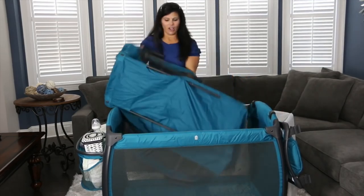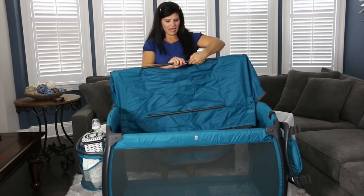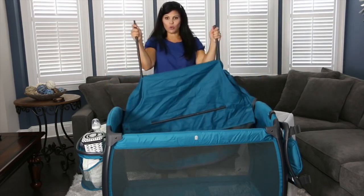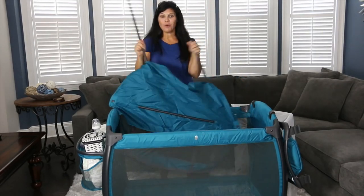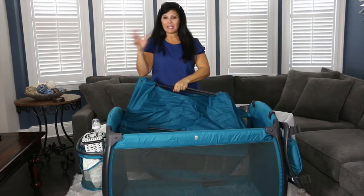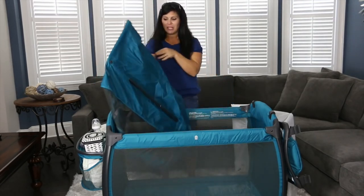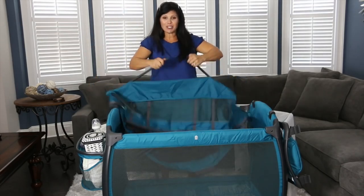Plus, on the bottom, there are two support poles right here. They're like tent poles, in which you break those down to store it. But what I love is they are attached to the bassinet. There are no loose poles with this Playard to lose. So when you're in between kids and then you have to bring it out for the next baby, you're not going to be searching for those poles because these are attached, and I absolutely love that.